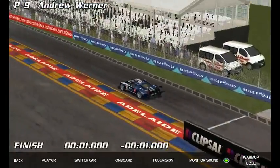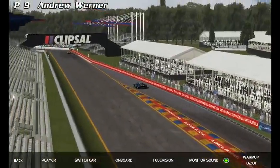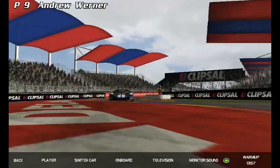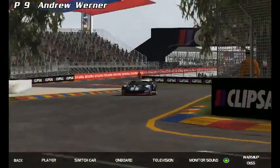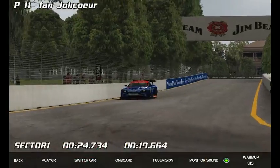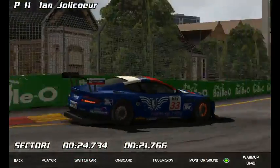Well, we are looking at 78 laps. You know, that's 1,100 corners roughly. That's a lot of tire wear too. Yeah, and I'm tired already. I'm not even driving.